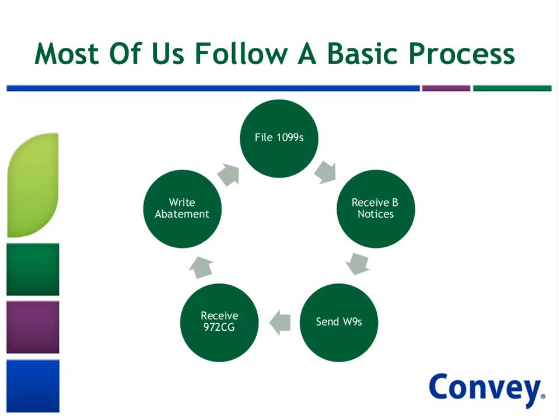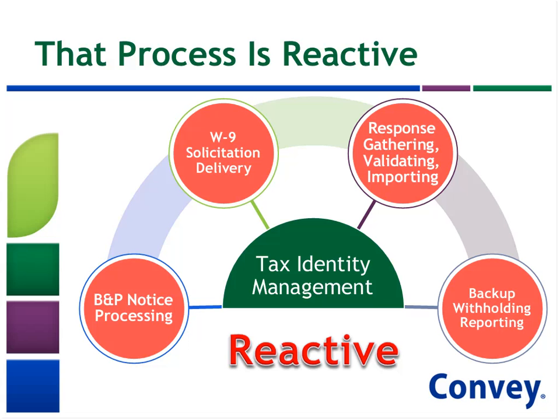So if we take a step back and look at the process that most of us follow, you file your 1099s, you receive your B notices, you send out your W-9s, you receive your P notice, 972CG, you write your abatement letter, and this is a cycle that continues year after year, time after time. However, like we said, things are changing. Part of the problem with that process is it's actually really quite reactive, especially when you get into the B and P notice processing. The only reason why you're sending out your W-9 solicitations oftentimes is because you received a B notice. And then you're having to do the response gathering, you're having to do validation, you're having to do backup withholding. This is all post the IRS telling you you've already done something wrong and you're already in the penalty process.